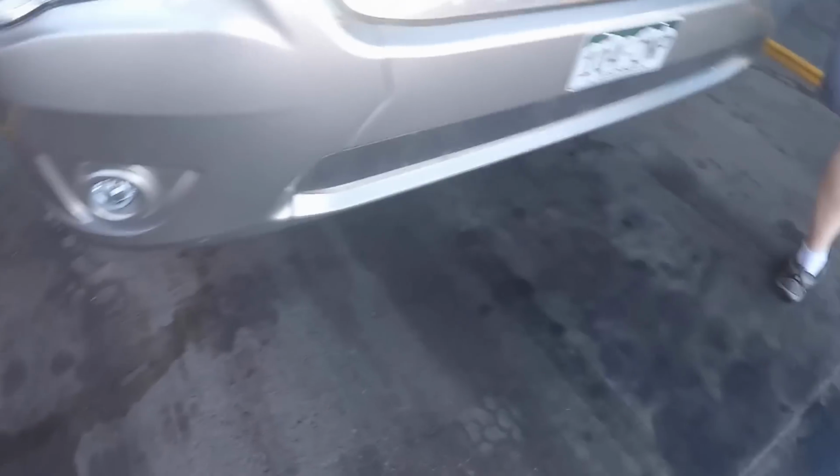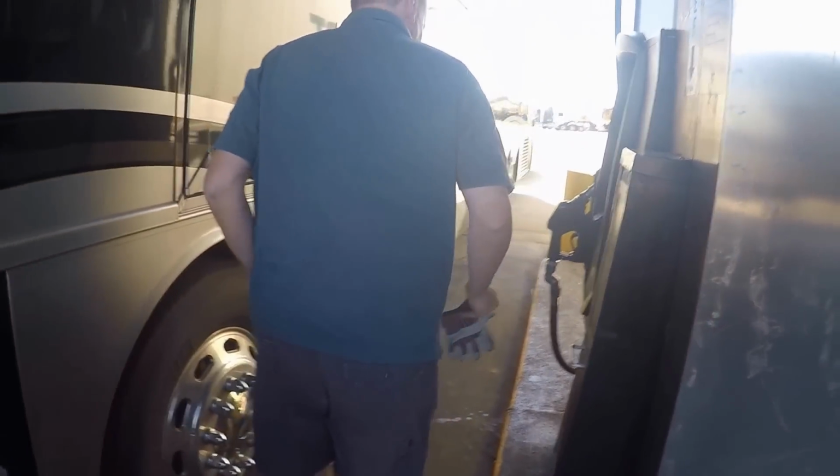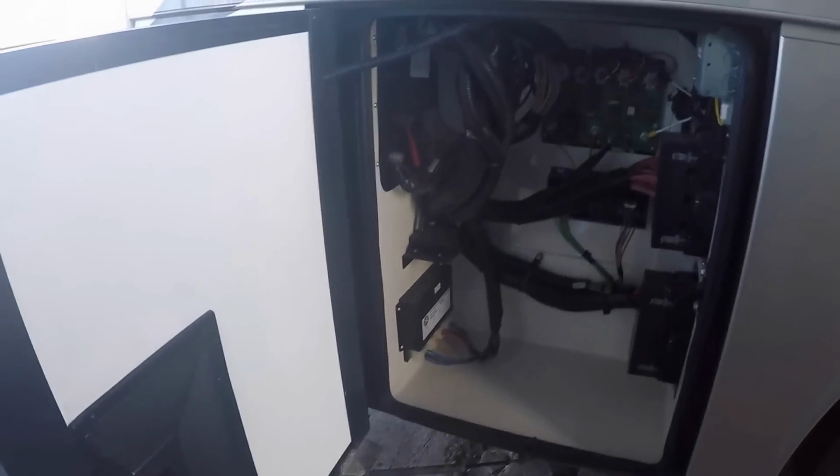So here we are. You have to be careful when you're at a truck stop because there's all kinds of diesel and oils and stuff, and they can get quite slick. But we'll come over here. Mike always uses gloves, which he stores in this front compartment, which has a bunch of electronics in it. And then we'll come over here to the pump.